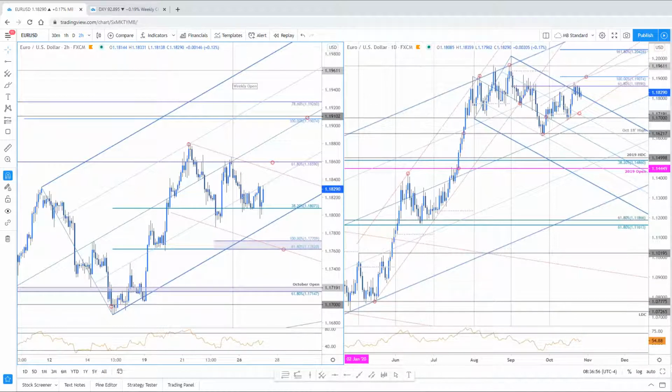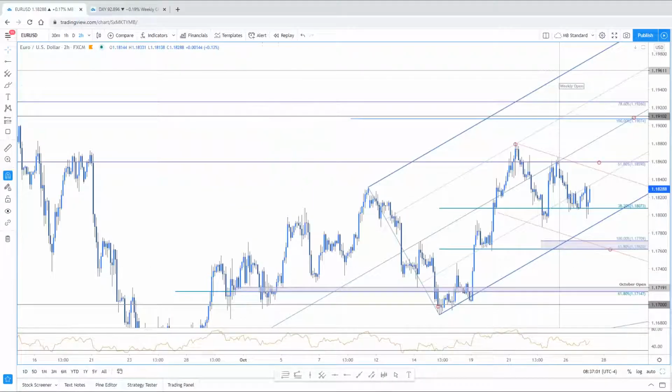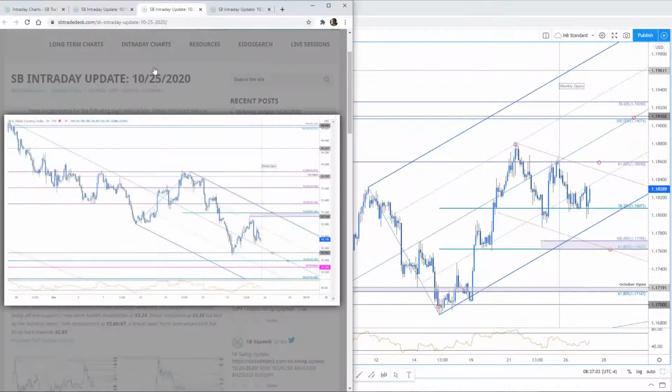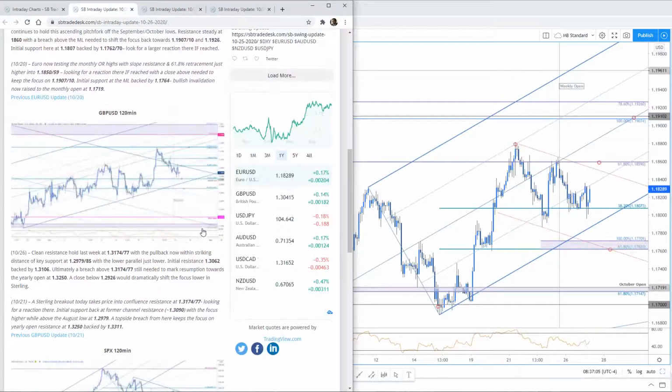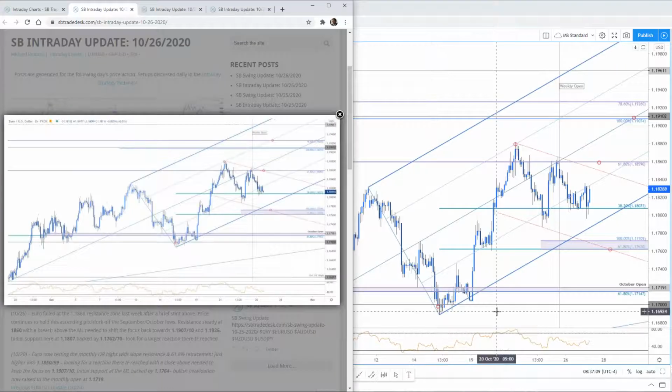Here's euro, okay? Here's what euro looked like yesterday. No change. You came into that 618 retracement of the decline near 1860 last week. That was our bearish inval. We did probe and go for a quick test above, but it failed. At the end of the week, we closed right below it.